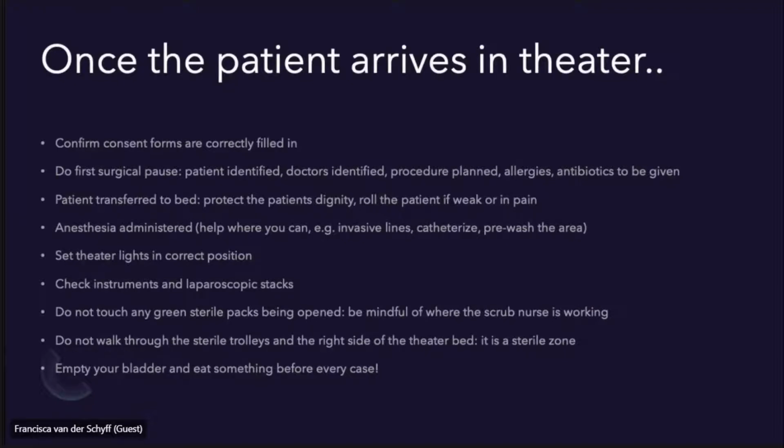The anesthesia will then be administered. Help where you can, especially for things like you can offer, shall I put in an A line? Can I help you with the central venous line? Catheterize the patient yourself and pre-wash your operative site.